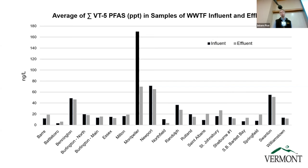So, I don't really know how this data compares with the rest of the country, but I think it's probably pretty low. Vermont, we don't have a lot of industry. There are a couple of outliers in that data that jump right at you. Montpelier does take a lot of, well, they take leachate. But some of these programs make biosolids. Bennington makes biosolids, Swanton makes biosolids. So we had some concerns and wanted to dig a little deeper.